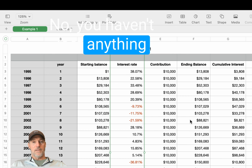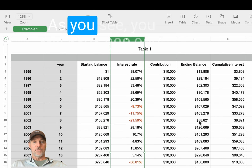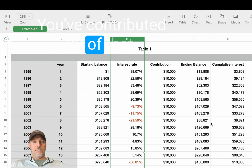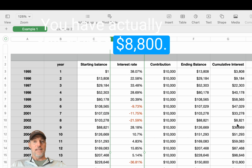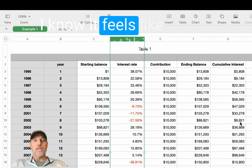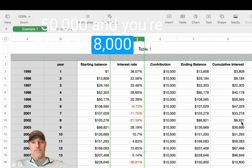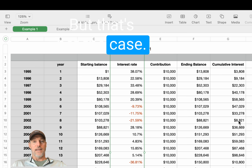No, you haven't lost anything, because you're still in the market. As you see, you still have $88,000. You've contributed 80 of that. You've actually still gained $8,800. I know it feels like you've lost this $50,000 and you're down to $8,000 here, but that's not the case.